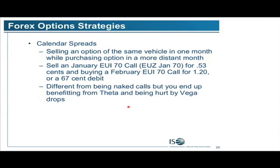This takes on a bit of a short straddle dynamic, except you're hedged on the upside because you bought a commensurate number of contracts. It's different from being naked because you benefit from the theta, and again, as I talked about, you're hurt if the vega happens to drop. The vega is more impactful the farther out you go. So if you're selling the January call and you buy the June call, and implied vol takes a dump, you can definitely get hurt on the longer end of that.